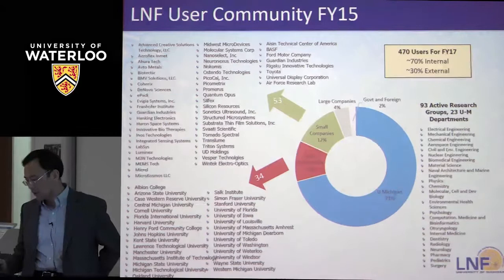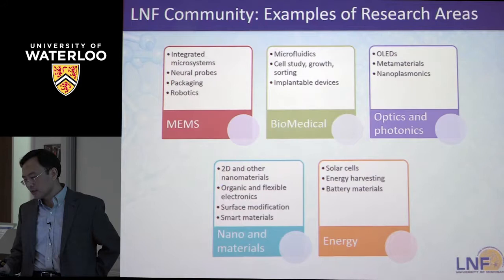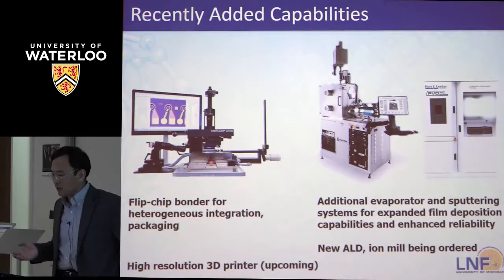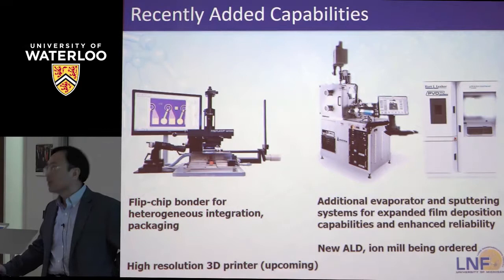So yeah, these are the processes we do, and some new tools we just got: a flip chip bonder, a new ALD system, and the LMU that can be used for a purely physically etched system rather than through RIE. Okay, so if you have a magnetic material, this is something you need. Okay, all right. Yeah, thank you.